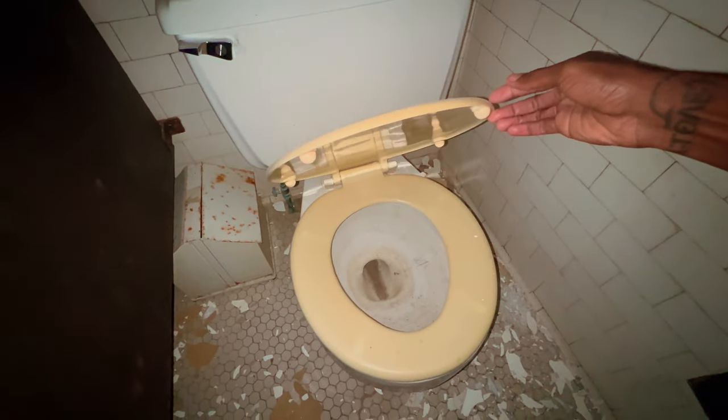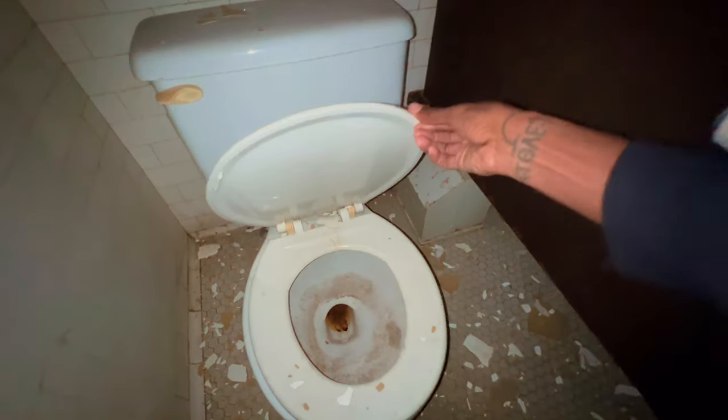Look at this. It's like a bathroom in here. That's cool. I don't know why I always want to look in the toilets when I go to abandoned places, but I don't know. Looks like that toilet paper is wet. It was wet at one point.